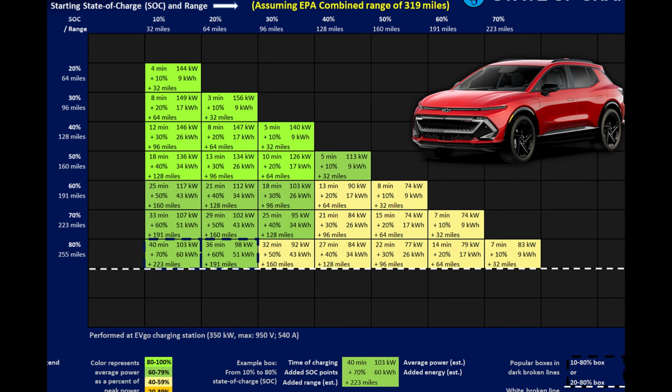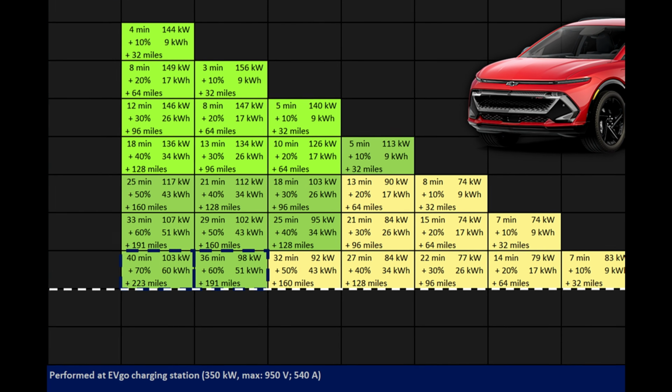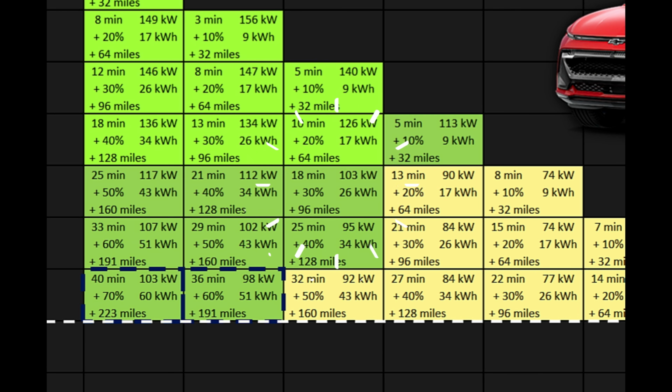Now let's say we wanted to take a look at 30% to 60%. You could see here it took 18 minutes. We added 30% of the battery. We added 96 miles. The average charging power was 103 kilowatt, and we added 26 kilowatt hour.